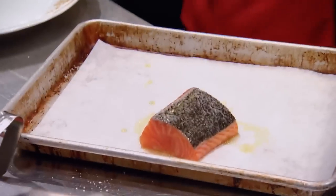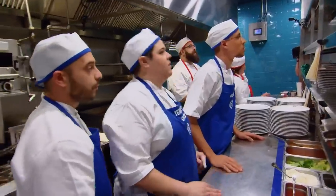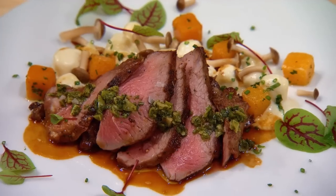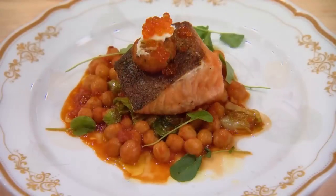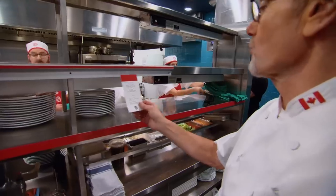So you got the salmon? Yes. I got the lamb. The appetizer was definitely more like a practice, and the entree is the real thing. Guests will choose between roasted lamb sirloin and Atlantic salmon. Red team. Yes, chef. One Atlantic salmon, one roasted lamb sirloin.